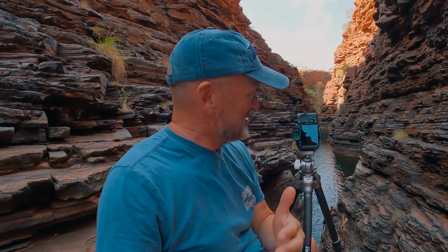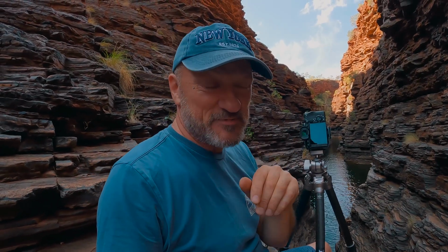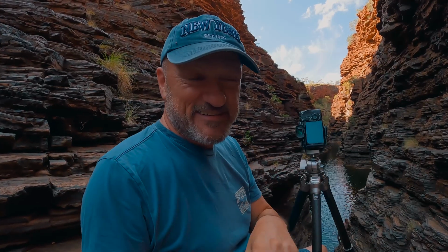So that was the landscape shot. Now I've turned the camera to portrait mode, and I'm really sort of pointing down here so I can get all the way from the very bottom of the gorge right up, and a little bit of sky in there as well. So I was at 16mm. It's a 16 to 35, but it's sitting at 60mm right now. So let's see how much of the gorge we can get here.